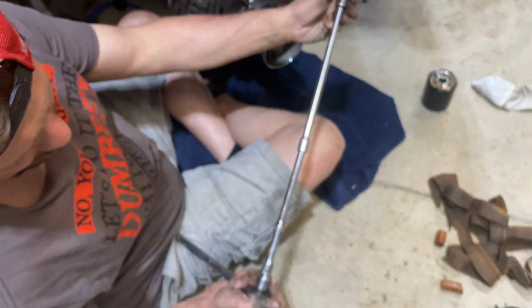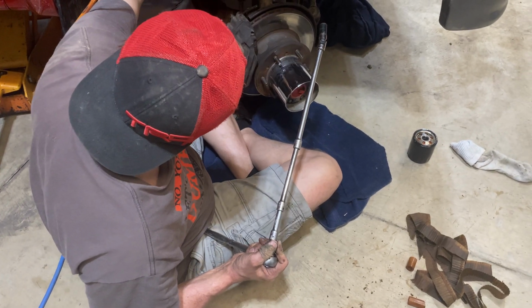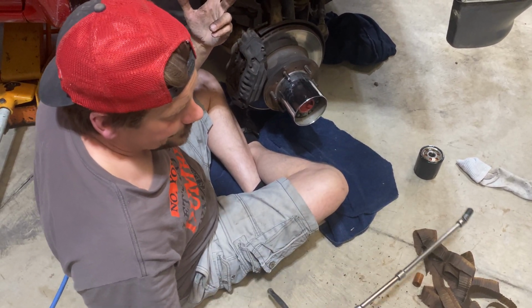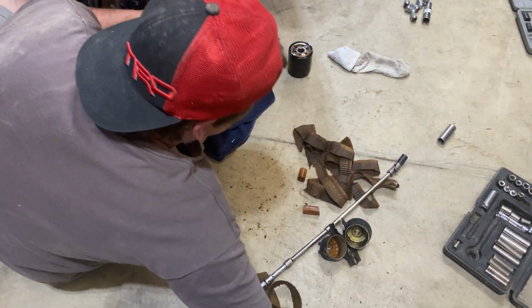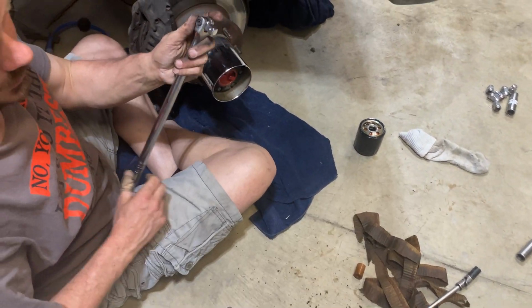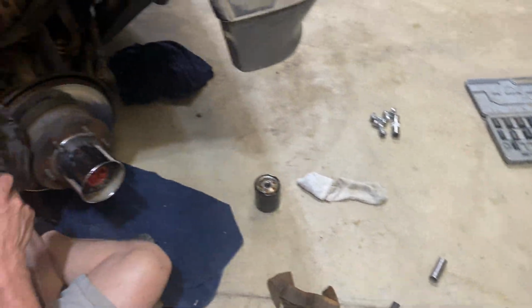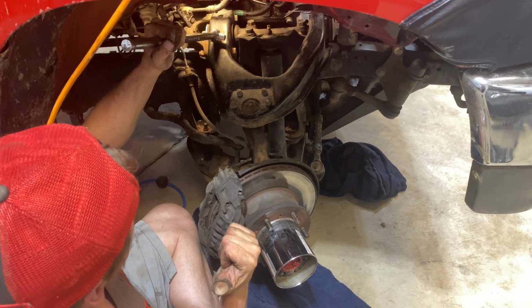You've got to have a bunch of extensions and a swivel head. Because the starter, if you get the starter out, then it's a lot easier, no doubt, if you want to do that. But if your starter breaks, you've got to do that as well to get it out. But you take two of these breaker bars like that one, and when you get it out, we had two 11/16ths and just popped them.